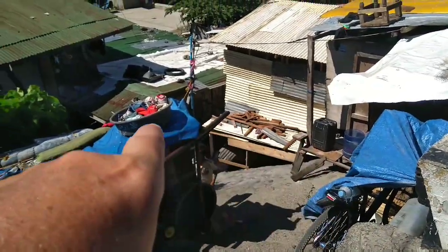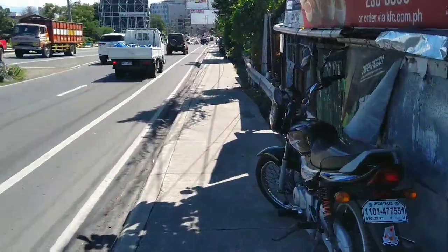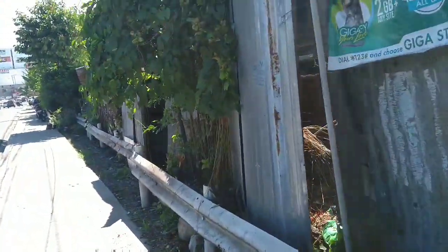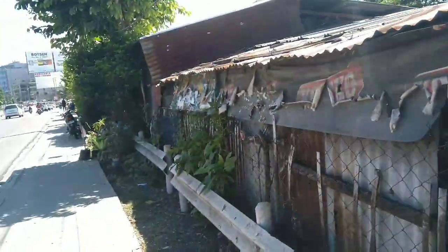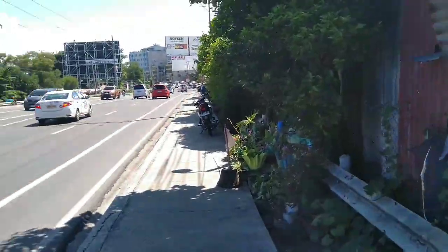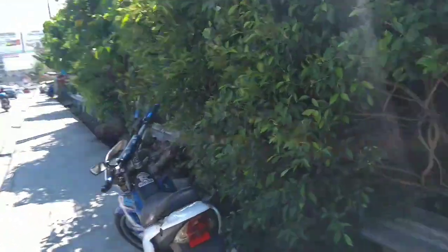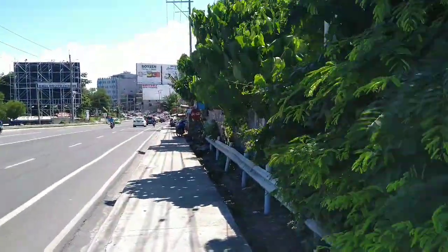There we go. So the stairwell down here goes into the barangay down here. Very steep. And then you have the guys over here, and then the river, and then Davao in the background. Now you can see how wide the path is. So these are all small little houses that are built on the side of the embankment of the road. Room for rent. Why would you want to live on the side of a bridge? At least you're not going to flood up here because you're about 25-30 meters in the air.